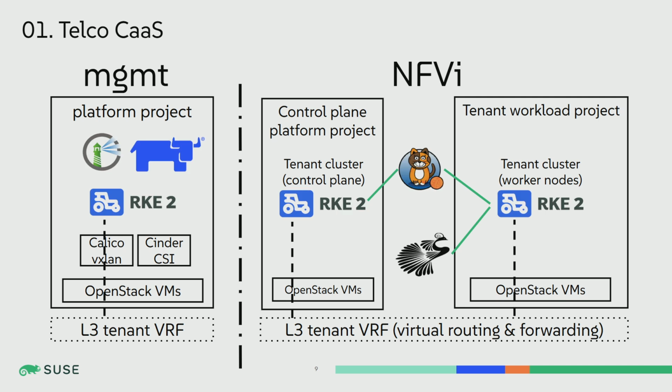So a bit more detail on what we've actually built here. This is an example of a telco CAS deployment, what we're calling telco CAS, deployed on our NFVI sites. Important things to note: what's shown on the screen is across 2 physical sites, so across 2 separate OpenStack clouds with the management components. So Rancher and in this case Harbor are deployed on a platform project in our management sites, and projects in this sense are OpenStack projects. And then there are 2 projects on the NFVI side.